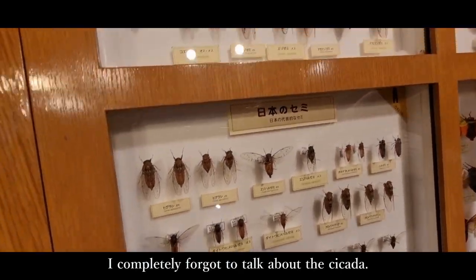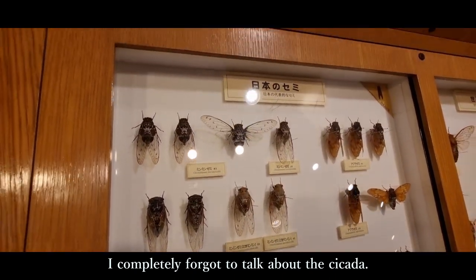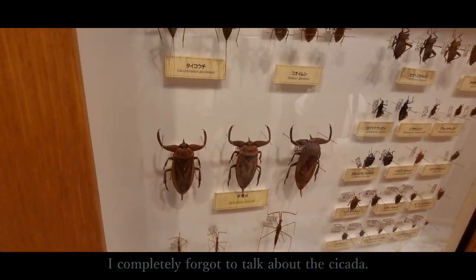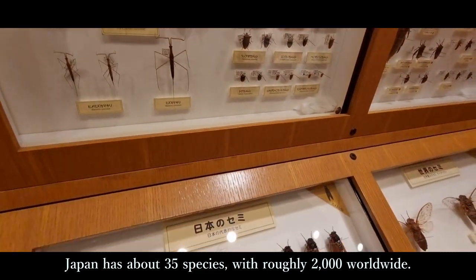What's the... I forgot the name. Semi. What's the name? Cicada. Yeah, cicada. Do you recognize this? It's from Australia.